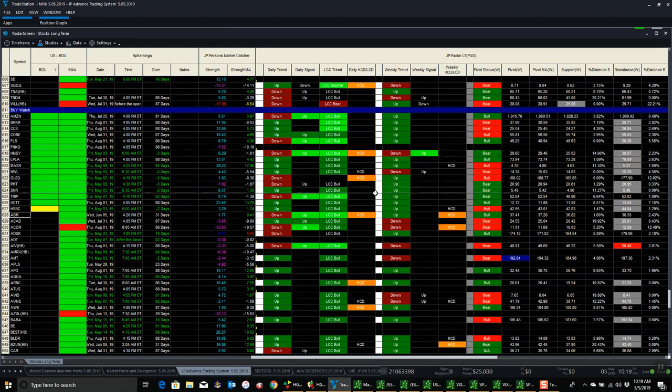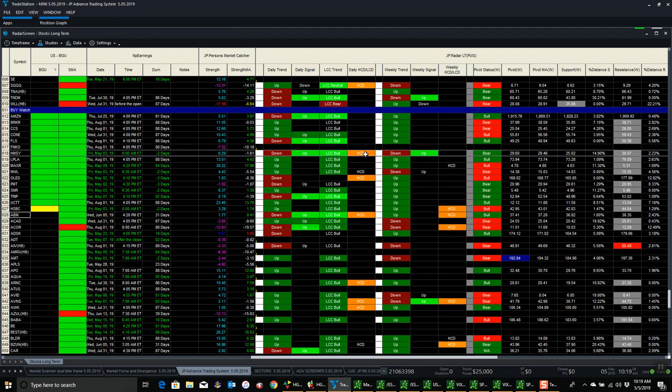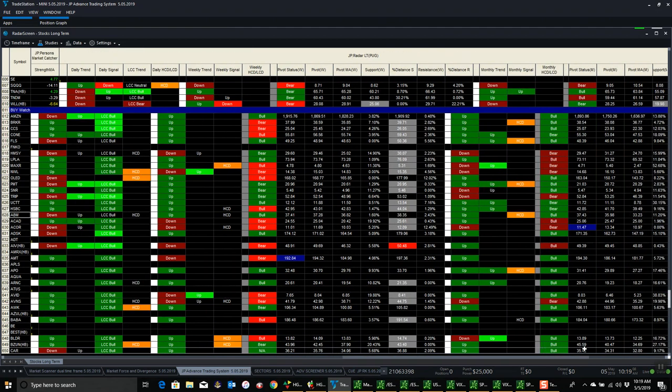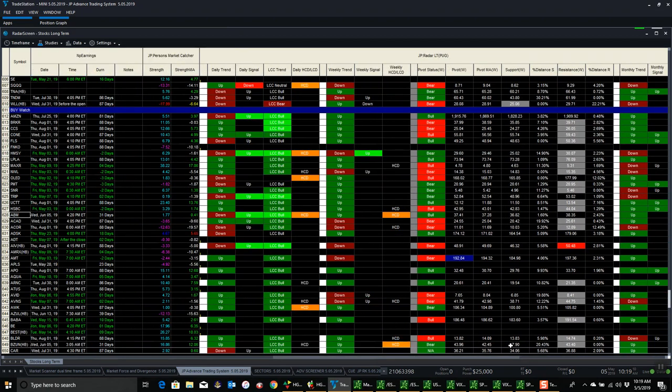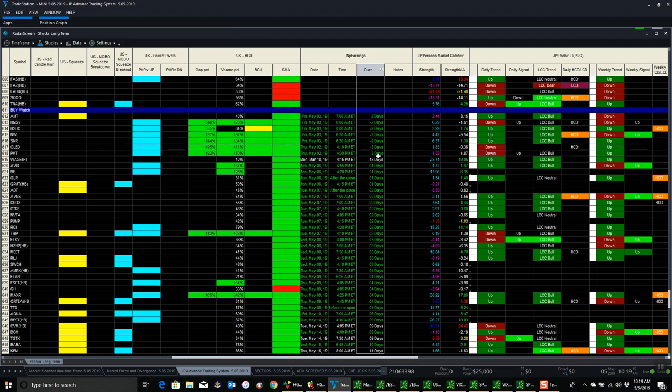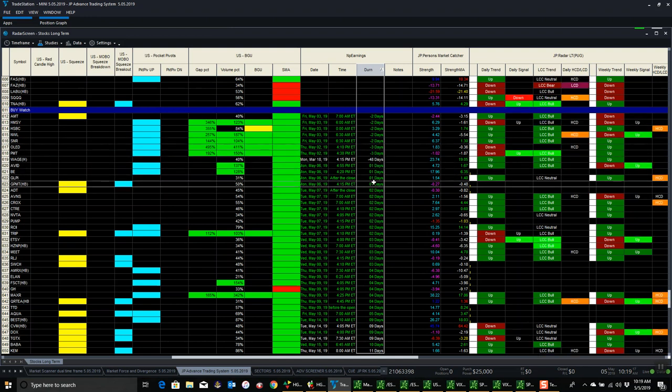If they're flashing, that means the current bar, which would be Friday's bar, has a new high-close doji. And I'm able to monitor a number of things in TradeStation, including when the earnings are coming out, so I knew which ones to stay away from.